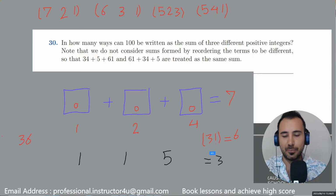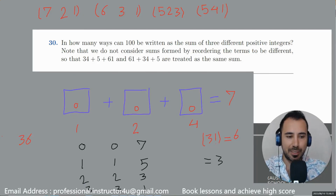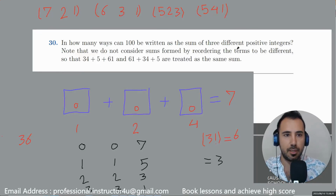Okay, so now let's see how we could deal with this. The ones that are being counted 3 times are 0, 0, 7, 1, 1, 5, 2, 2, 3, and 3, 3, and 1. So all of these, 1, 2, 3, 4, they're being counted 3 times. And all of them are not the answer, because here it says different positive integers. So we need to remove this from the 36.